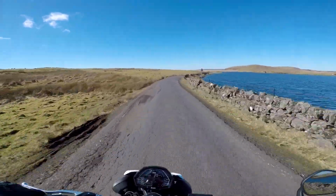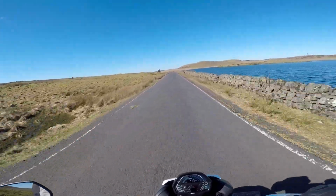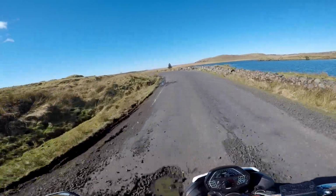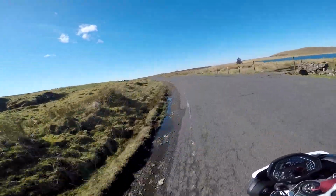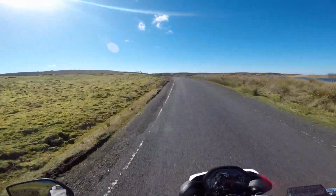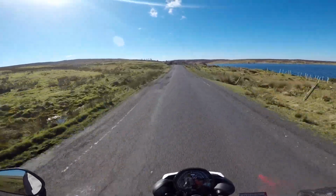It's quite narrow-waisted, so you sit right in the bike, and because of the seating position where you're pulled over the bars slightly, it's a lovely place to sit. It handles a dream, and it's got a fantastic pickup.